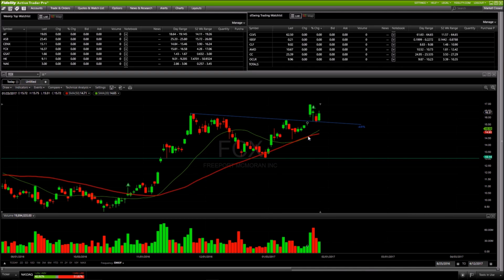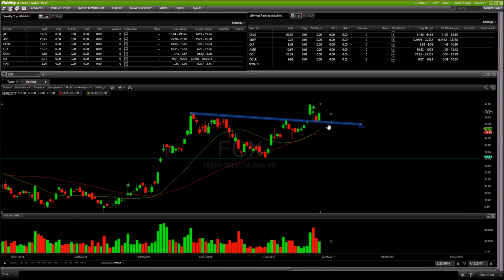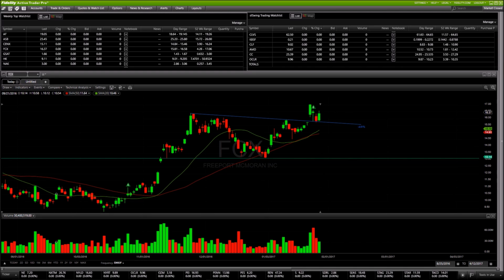As you can see, the 20-day moving average is trending nicely above that 50-day moving average, and just tested it for the first time in the last 3 months and was able to hold that up and continue an upward movement. So really like the setup here, and just going to watch to see if that 15.50, 15.25 area will start to act as support.